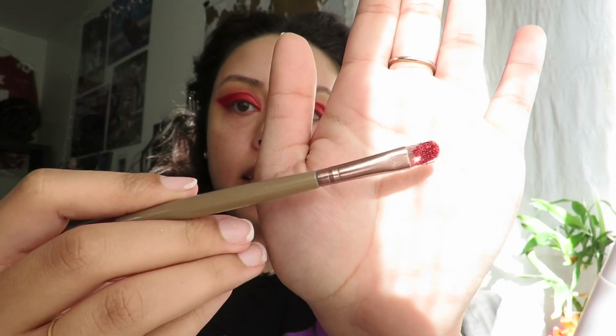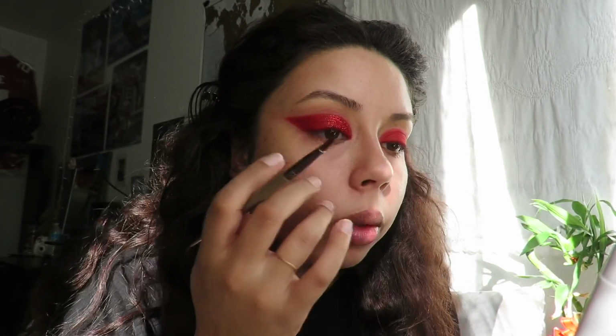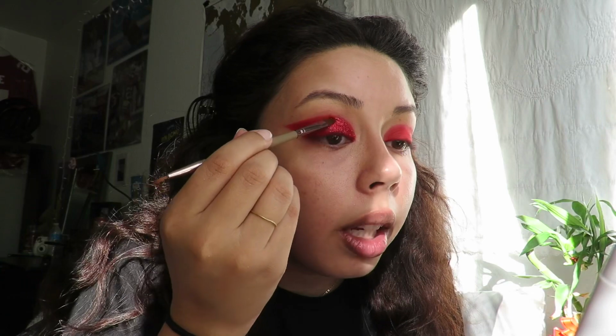Okay, so we're primed. Time for glitter. This is such a pretty glitter. Look at that. Ooh, that is so pretty. Oh look, see, that looks so good. I think I need to add a little bit more.